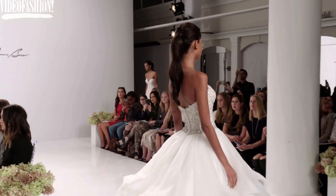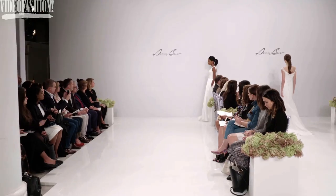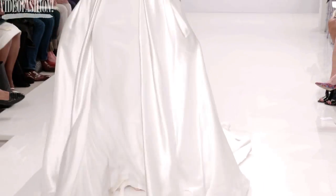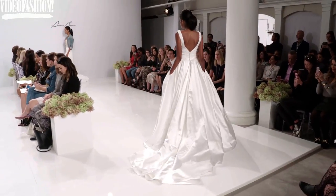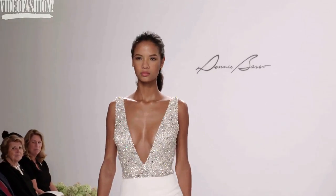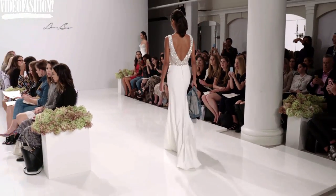Dennis had a very classic Dennis Basso collection, and they're for a very understated, elegant girl. There was one with an overskirt that I thought was really, really pretty, and it looked very lightweight also. I just think effortless and lightweight is the way to go today. Nothing too heavy that bogs you down. Still looks like a bride, but they're very classic and very tailored almost.